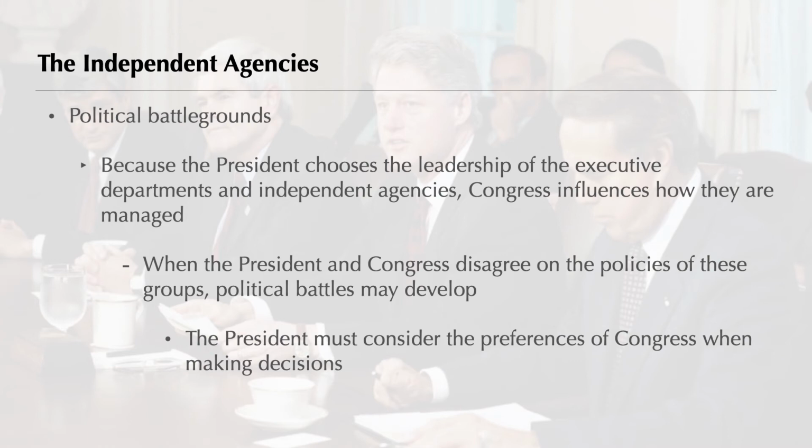Led by Senator Jesse Helms of North Carolina, this move was designed to streamline government bureaucracy. At first, President Clinton opposed this measure. After Congress passed the bill, however, Clinton agreed to sign it, hoping to gain Republican support for foreign policy goals of his own. A conflict like this shows that the president must take into account the strength of Congress when making policy decisions.